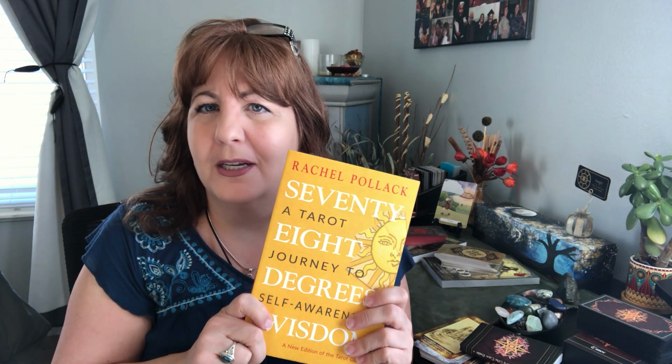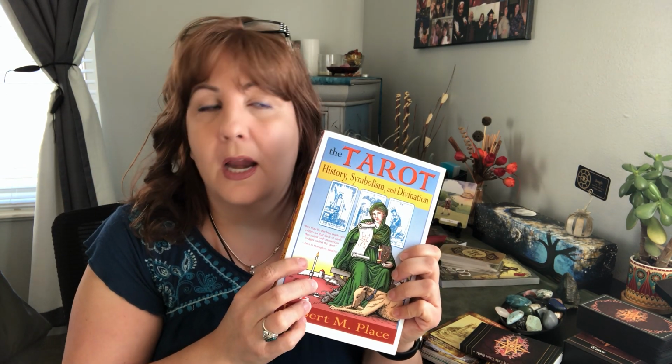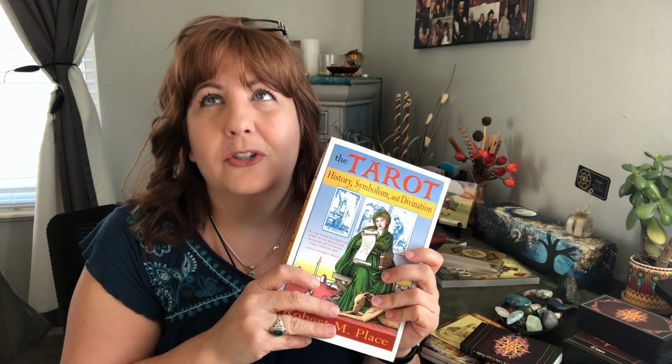I think just two books that I've been working with is Rachel Pollack's 78 Degrees of Wisdom. You can see I'm not super far into it because I've been trying to journal as I go and get the most out of this, but I am finding it incredible. And I did finish Robert M. Place's tarot book, and found the history and how all the different symbolisms have been put into tarot and by whom extremely interesting.